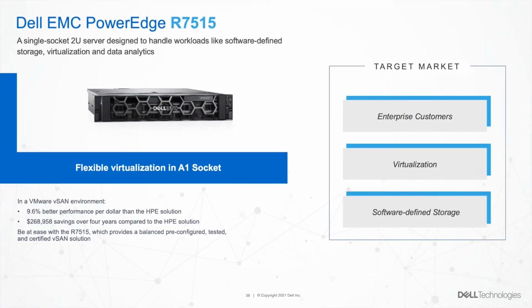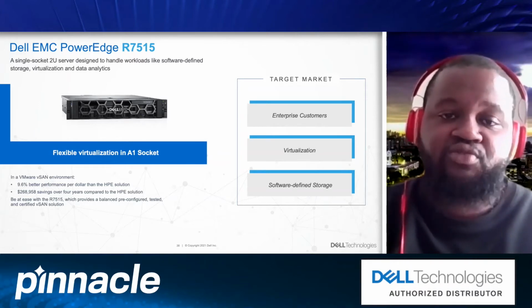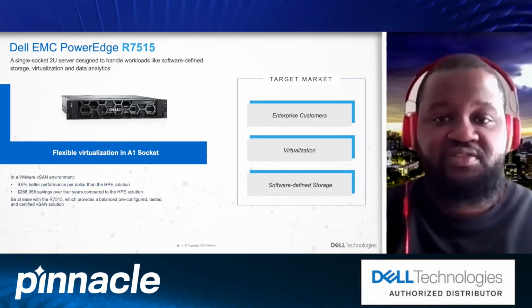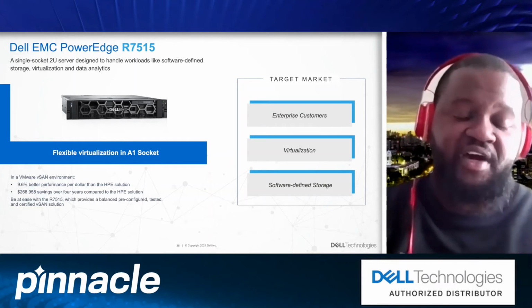The R7515, which is a single socket 2U server, is built to handle workloads like software-defined storage, virtualization, and data analytics. Now, this is giving you the maximum in terms of the amount of slots that you could have for your software-defined environment when you're using technology such as vSAN. Some of the targeted workloads include enterprise customers, virtualization, and software-defined.